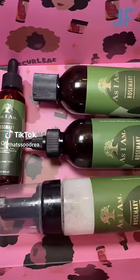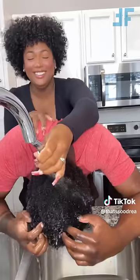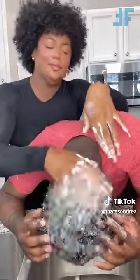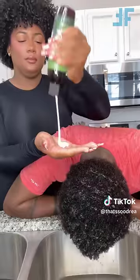I told Aspen that I use melatonin for my hair and he didn't believe me, so I had to show him what the hype was about. As I Am sent me their new rosemary collection. This collection features ingredients such as rosemary, peppermint, melatonin, copper tripeptide, and ceramide.